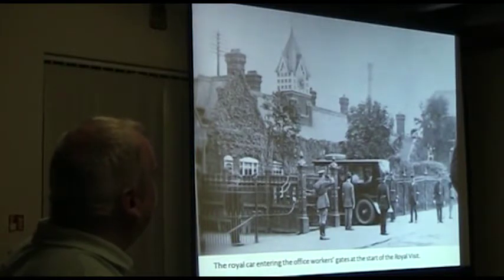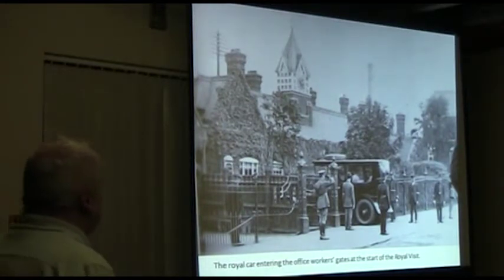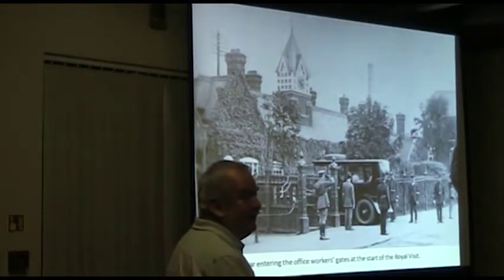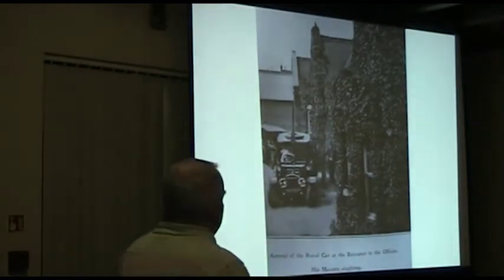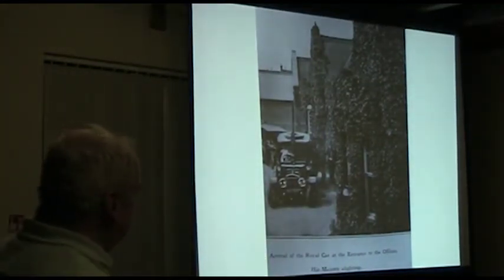This is the manual workers' gate to the factory. This is the office workers' gate to the HMS Allen's offices. That's still there as well, isn't it? No, part of the gate is still there. It's vacant ground now, isn't it? Yeah, but there's some of the railings. The railings are still there. And this is the arrival of the royal car at the entrance to the offices.